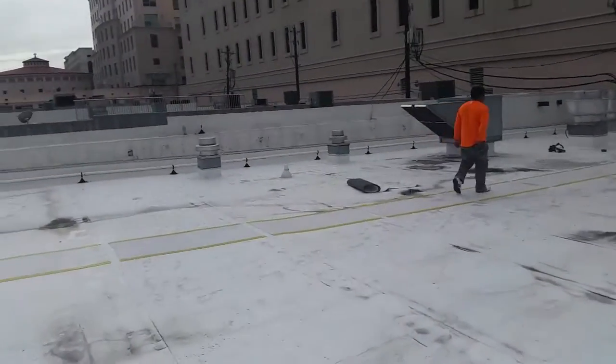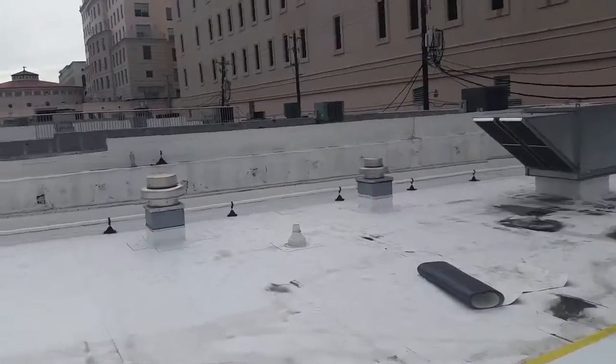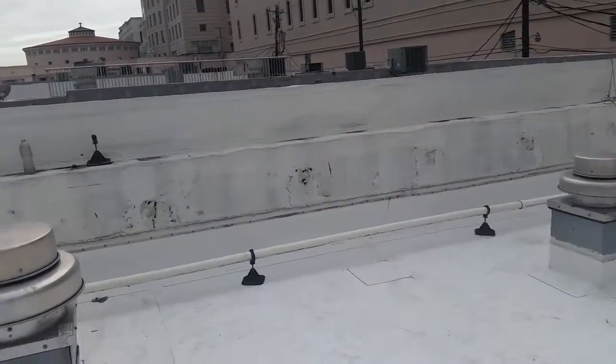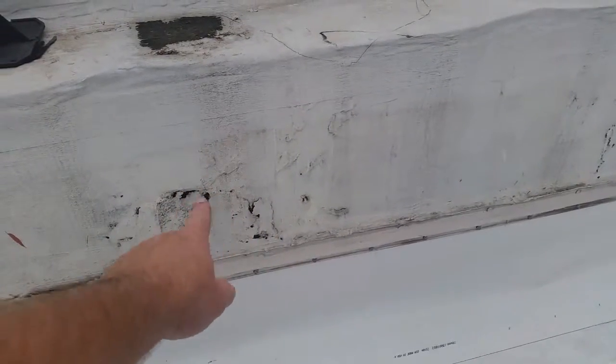On the other side over here, we Siliflexed the top of this wall years ago. Haven't had any problem with that. But now we've got a couple of problems where you can just see where they patched something with the stucco, and we're getting water in there. And this one here was actually right over all of his equipment for the TV and stereo stuff.